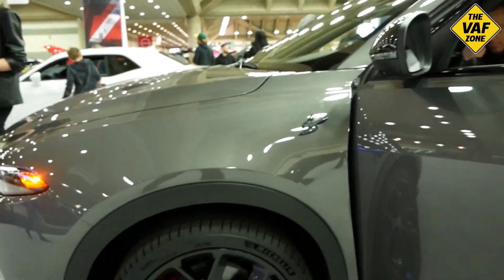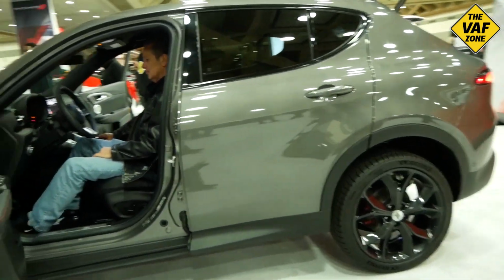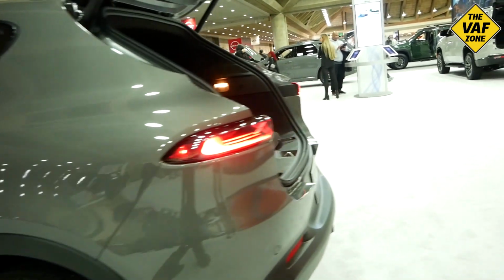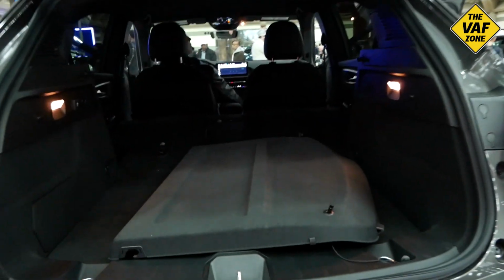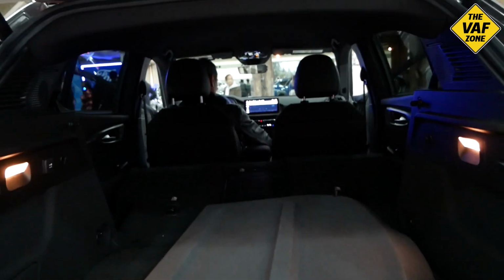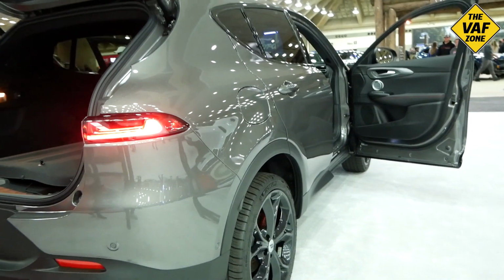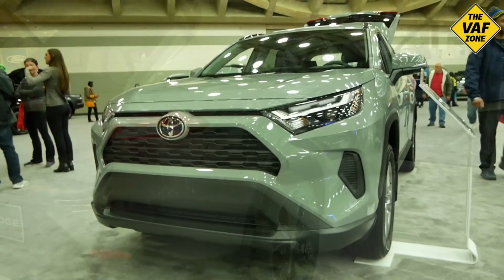So yes, this Alfa Romeo Tonale will wear the Dodge badges, and of course there are some differences. They've tweaked the interior, they've tweaked some of the body styling, some of the panels, but the underpinnings are basically the same car. And in this compact or subcompact SUV segment, this is probably one of the highest performers.